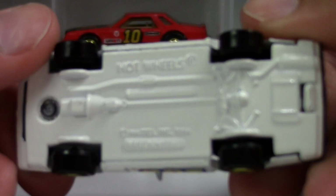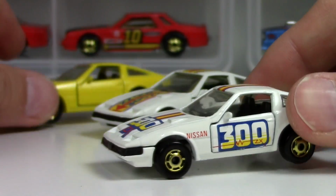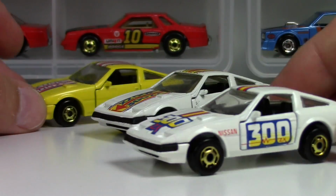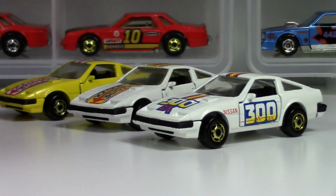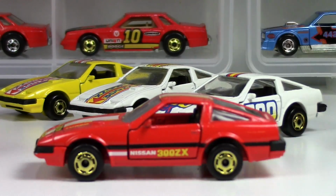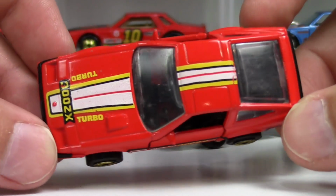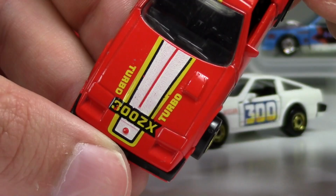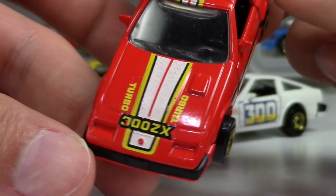Really great. Here's the base. I really like how the base is the same color as the car on these, it just makes it stick out. So I got that version, and then I also have the red one, which is this version right here, Nissan 300ZX in red. Beautiful. Different graphics, but you have the turbo on the side here, 300ZX across the hood there.